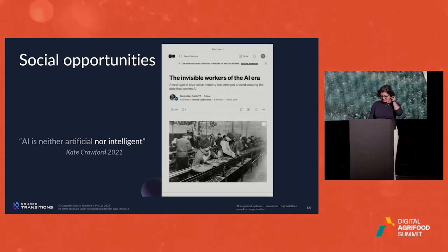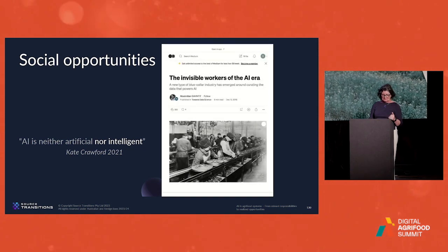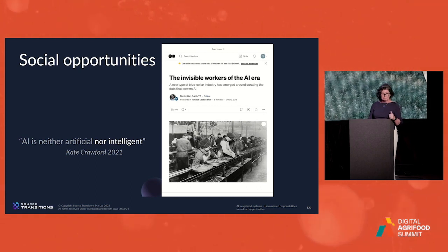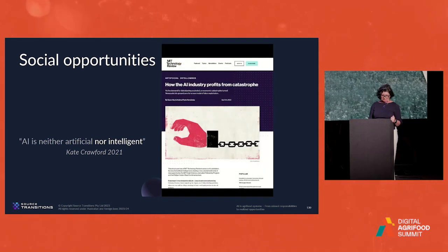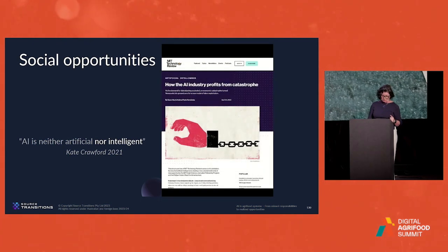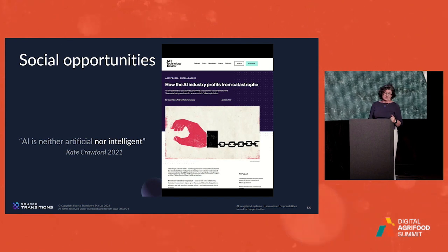This labeling exercise is often done by people paid very little and working in bad conditions, a type of modern slavery we need to be aware of. These are just a few examples of recent articles on that subject.